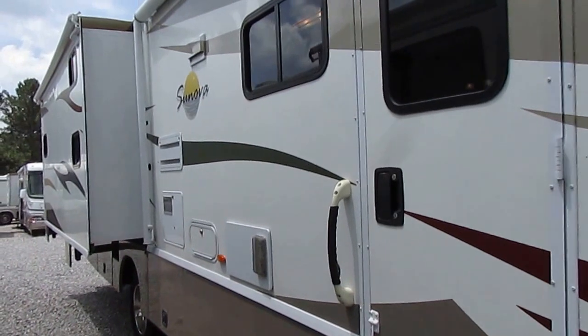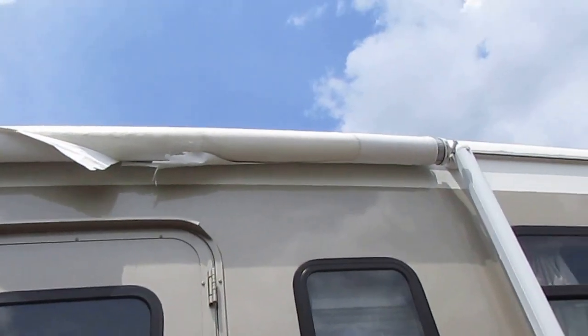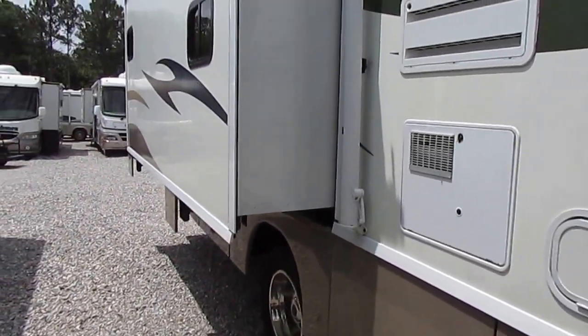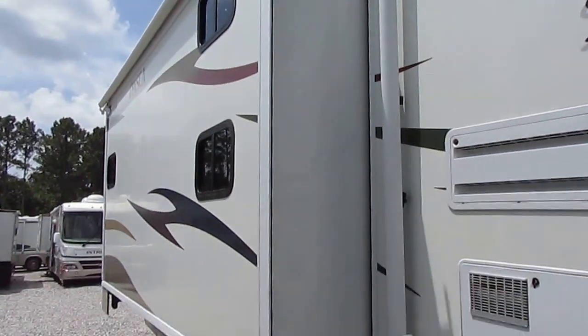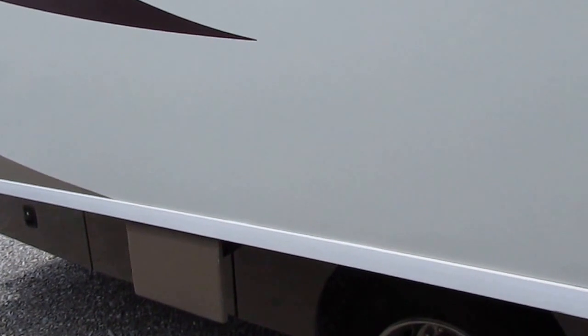I've got the motor running, generator running, air's going. I will point out one thing. It just came in. We are going to put a brand new awning canvas, and that is included with purchase. This unit has two big slide outs. Both have awning toppers.